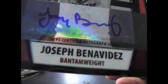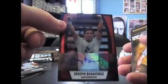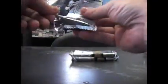Oh, here's one of those black insert. Geez. Wish I knew how to pronounce this guy's name. We're getting him every other card. Joseph Benavides. Numbered 88 on that one. Black. Refractor light card. Right near. Chuck Liddell. Insert.